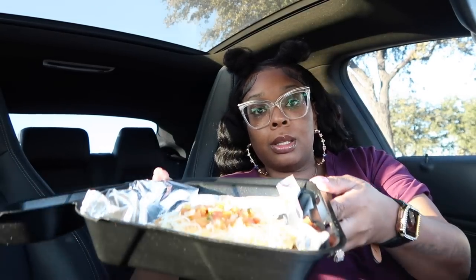First thing first, I told y'all when I was trying the pink tacos, I don't like nothing sloppy. This container, look at it. But the pizza is, girl, they don't melt it or cut it or nothing.